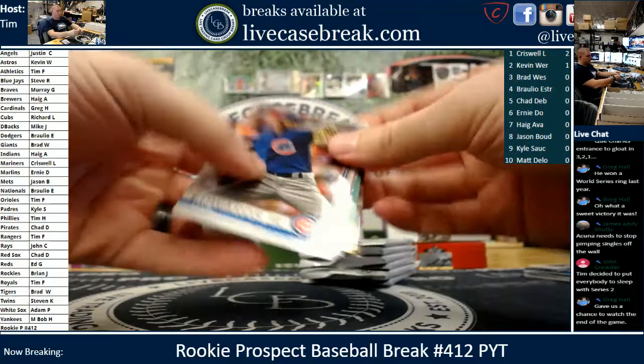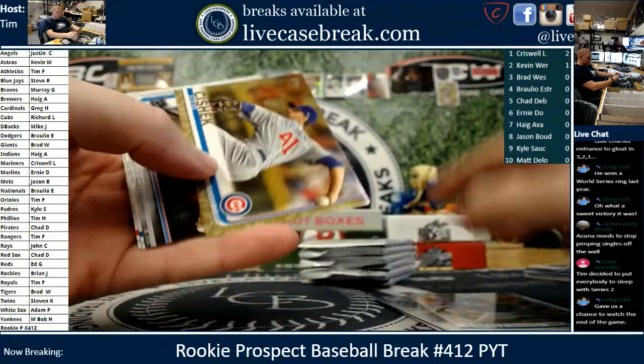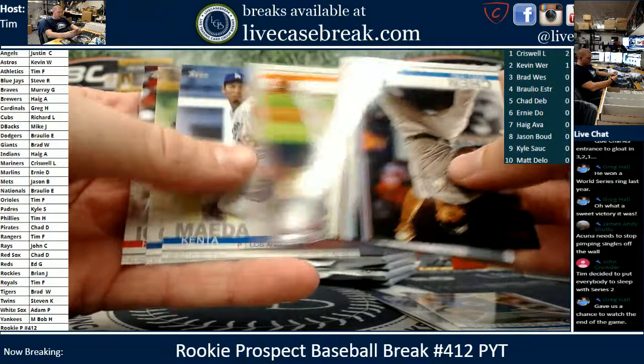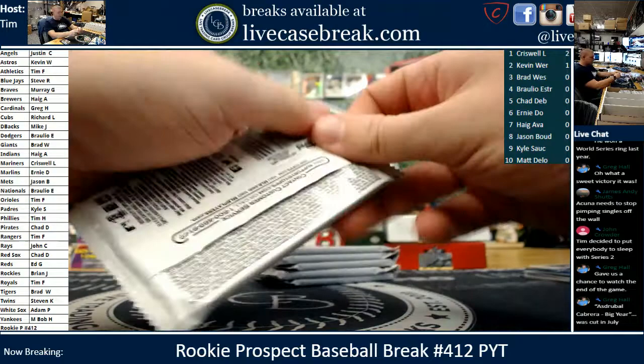All right, gold on the way. It's going to be something, keeping an eye. It's a Steve Cishek for the Cubbies. Richard L, that's all you. Numbered gold. They always make those numbered out of whatever year it is, for anybody that's not aware. On top, Series 1, an Adam Simber rookie there, too. A couple packs left of Series 1, we'll move on to Optic. Maybe we'll get a hot box.